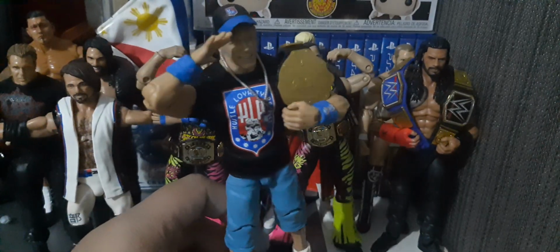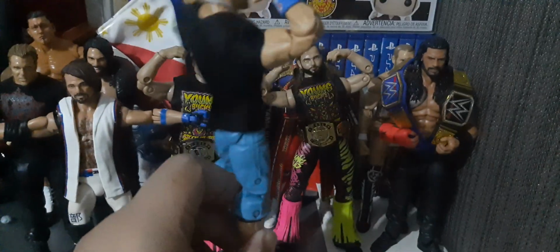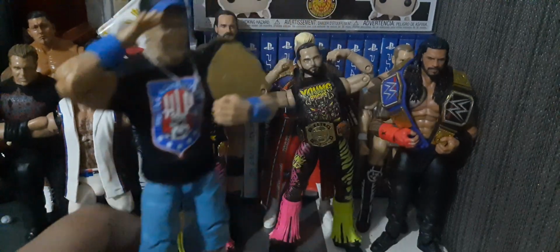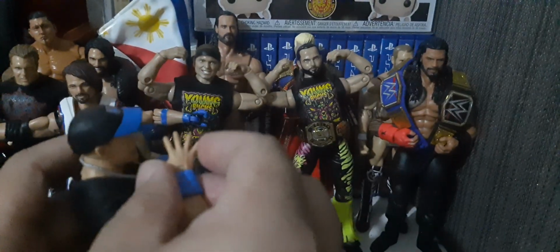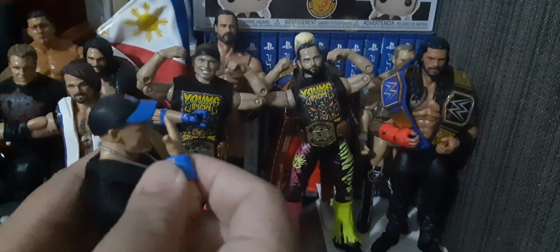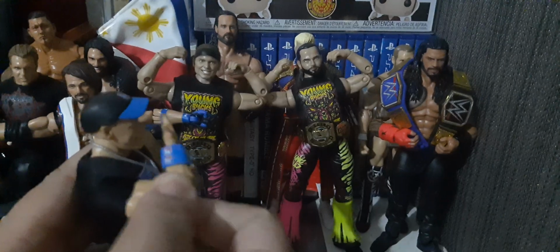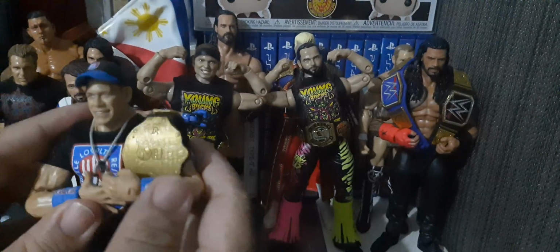2009 John Cena. I think 2008, 2009. When he wore this, it's the iconic John Cena on the WrestleMania entrance where multiple John Cena cosplayers were just doing this on his entrance on the ramp. But yeah, this John Cena, I really like it.